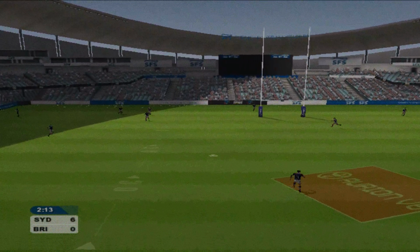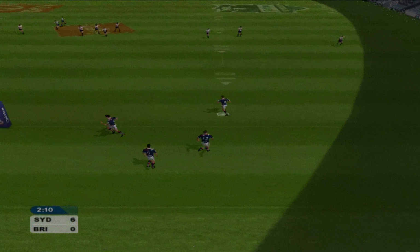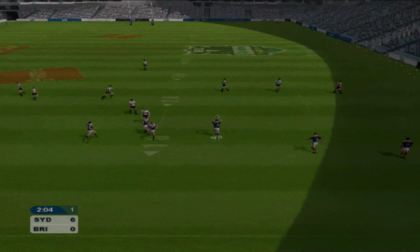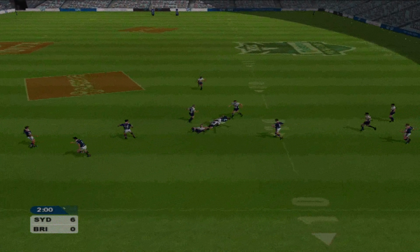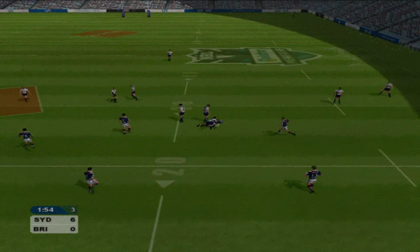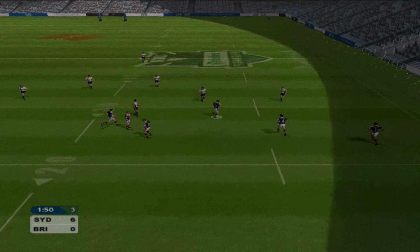They'll need a good chase on that deep kick. The number nine gathers the high one. Brown, good effort that from the in goal. First tackle up. The 5'8" shovels it on. The lock flicks the ball inside. Captured there by Fide. That's the second tackle. Brown collected there by the defence. That is tackle number three.